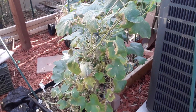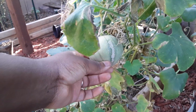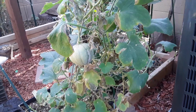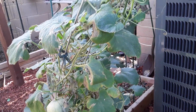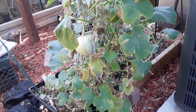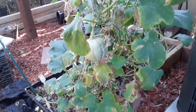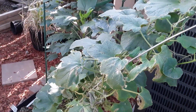So one thing I'm really excited about is for my midget cantaloupe to finish ripening. As you guys can see, it's starting to turn its nice little tan color, and soon it'll be done. But also the plant will be done. If you're growing midget cantaloupes, then you'll know that as they ripen, that's when the plant kind of dies back. So I'm a little disappointed that I only got one, but I will take that one and be happy with it and appreciate the harvest.